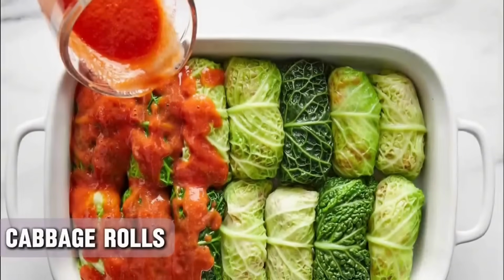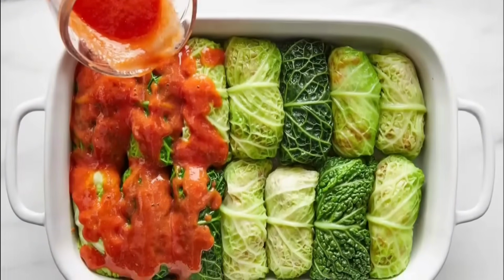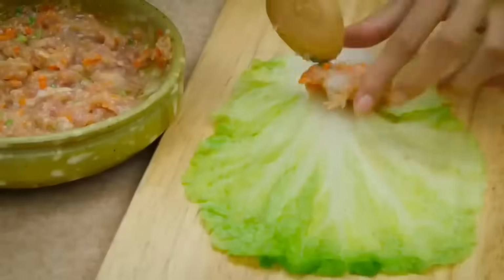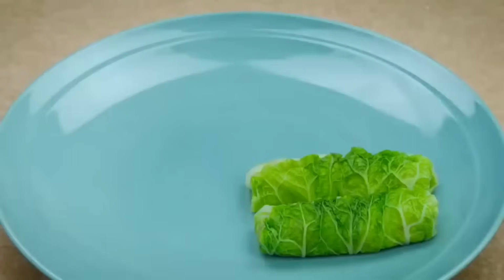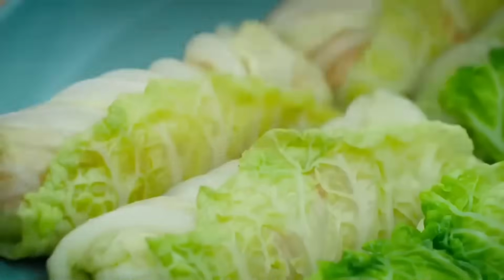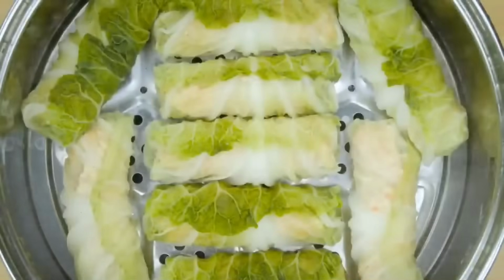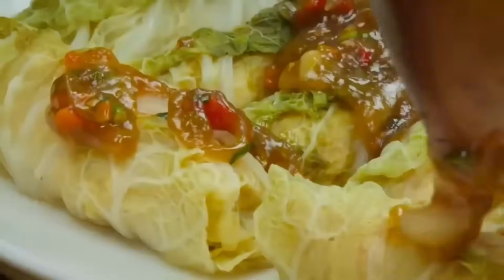Cabbage rolls trace their roots to Eastern European cuisines, brought to the United States by immigrant communities. This dish involves steamed cabbage leaves wrapped around a filling of mixed ground meats, rice, and herbs, then baked in a tomato-based sauce. Each component, from the soft cabbage exterior to the rich, flavorful filling, plays a pivotal role in crafting a dish that is both filling and balanced.